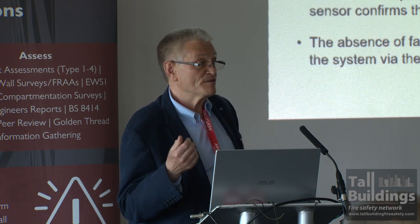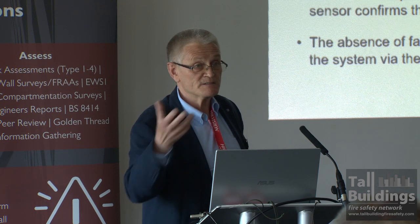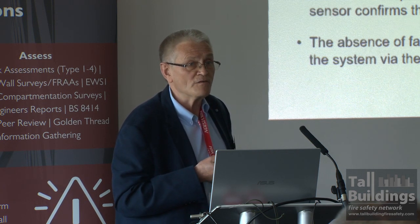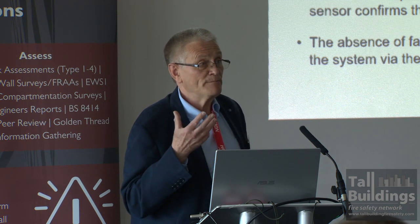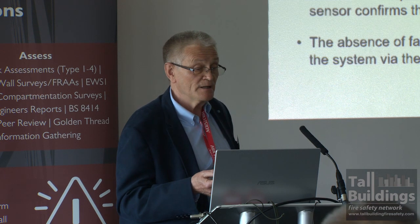However, if there is enough real smoke, perhaps because you've got a pan in the kitchen area that's sending smoke out throughout the flat, if enough smoke gets to it, it will go off, because if it didn't, it wouldn't pass the EN 54-7 standard. So we're able to reduce false alarms, but we can't eliminate them completely with the smoke detector.